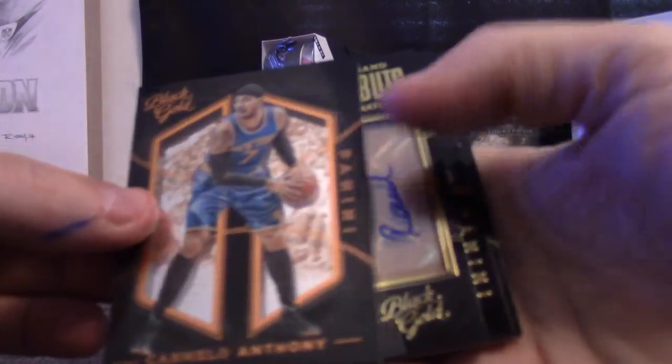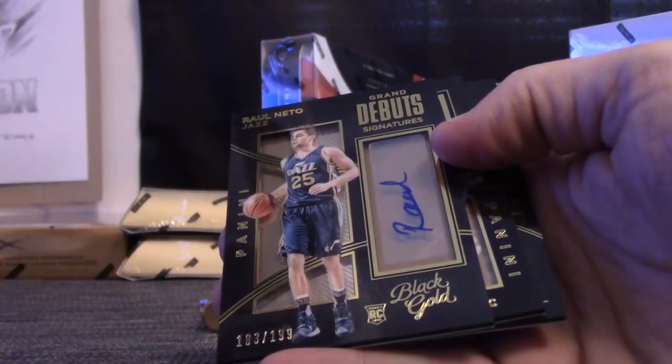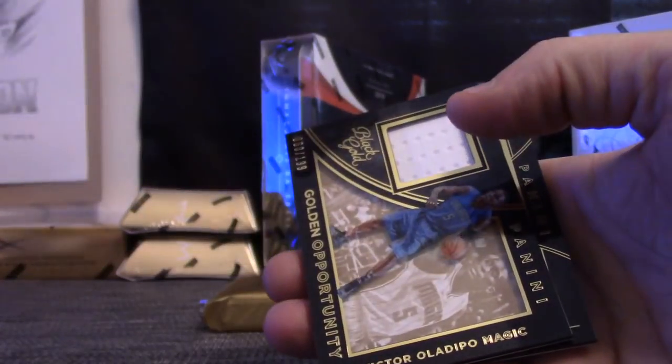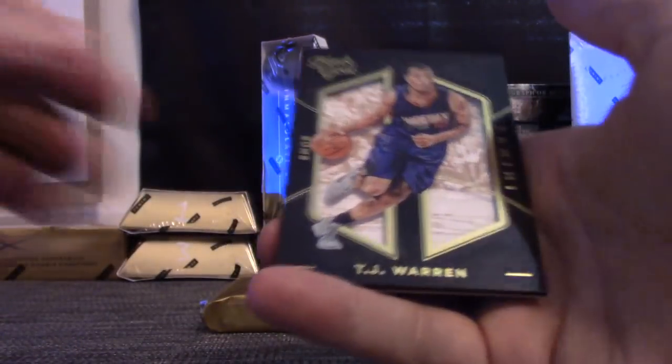Open Sesame. We'll start off with Carmelo Anthony and Raul Neto. That card's Neto, 199. It's Raul Neto. Jersey card, Victor Oladipo, 199. Magic Oladipo. And TJ Warren.